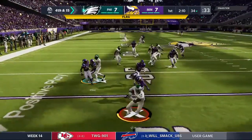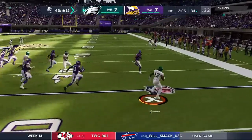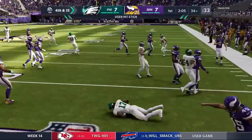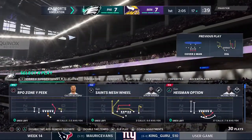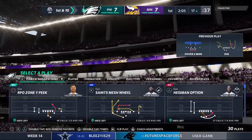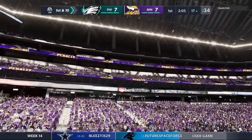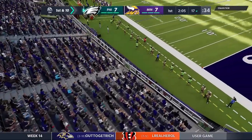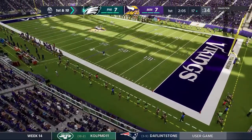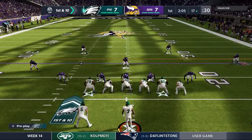Fielded at the 20. And he spins free. So this will be accepted as it moves the offense backwards. So from the 17 now, here's a 1st and 10.